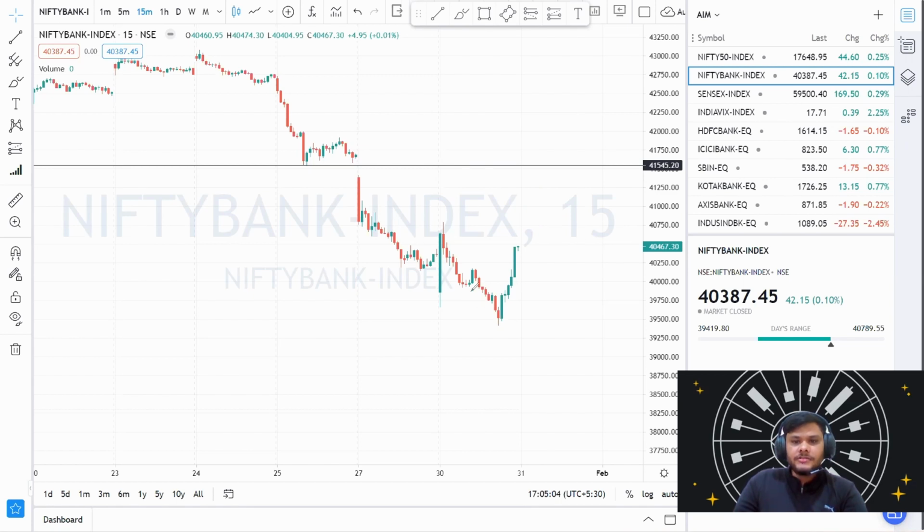And for taking any kind of selling trade, it needs to close below round level 40,000, because previously it acted as a support level, so it needs to close below that swing for taking any kind of selling trade. And also that 40,000 round level acts as a psychological support level, so it needs to close below that for taking any kind of selling trade.